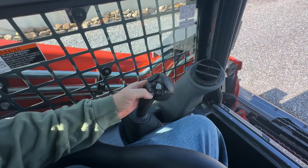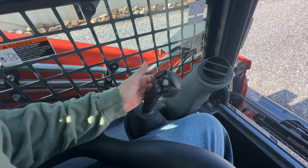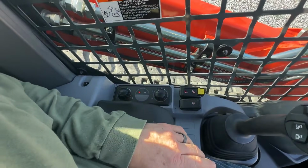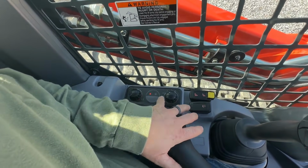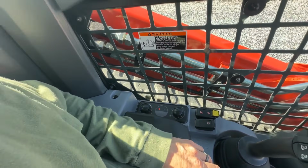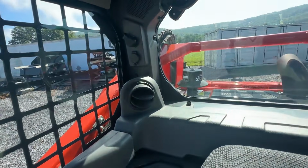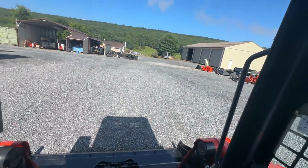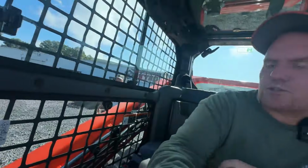Over here, you're going to have all your stuff for your 14-pin. You got your horn. 2-speed button is here. Over on this side, power quick attach. Cab heat air, HVAC. It used to be underneath this panel. Changed that. Up there, you got a USB cigarette lighter plug. Nice little cup holder back here. They've really done a very nice job on these machines.